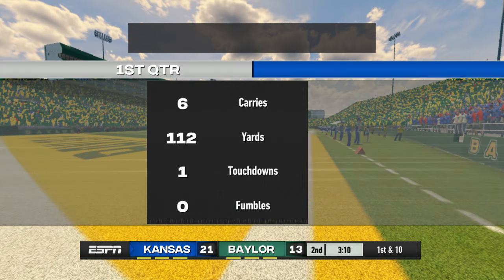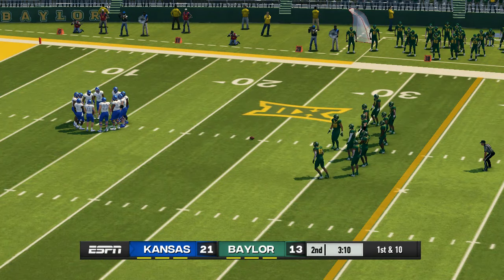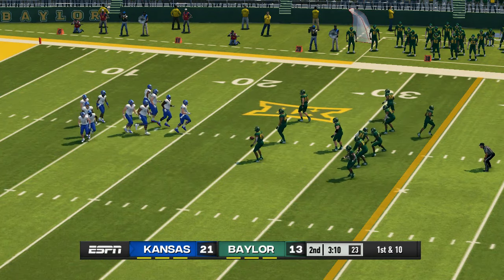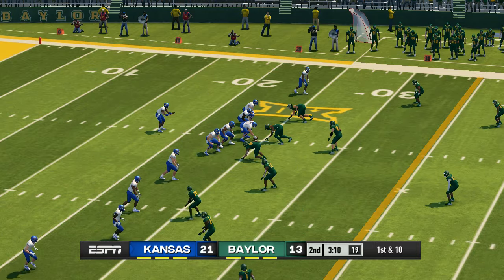Neal's success running the football, Kirk, has put his team in a great spot right now. They're really controlling the game. Yeah, we expected him to have this kind of game, and he's not really disappointed us in any way. His performance right now, you think, is inspiring his entire team. If they can carry this momentum into the second half, there's really no reason they shouldn't win this game.